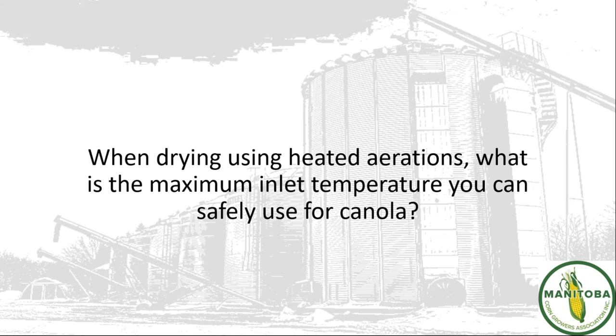Okay, when drying using heated aeration, what's the maximum inlet temperature you can safely use for canola?